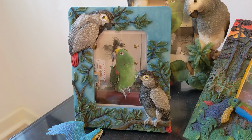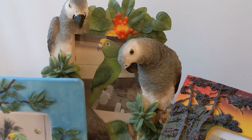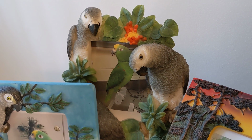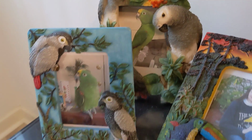And of course, you've got your African grays. And here's another picture of Freedom standing at the veterinarian. He will weigh in with no problem for them. He'll stand on this little perch. And I got these really cool frames from the Oasis Sanctuary online auctions.